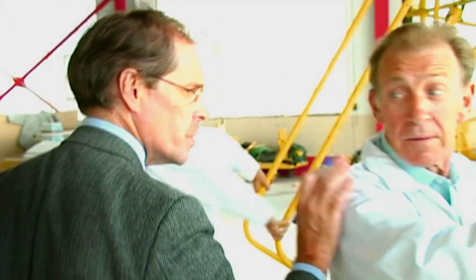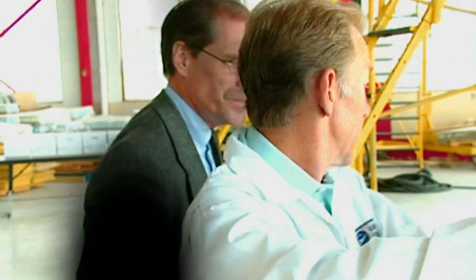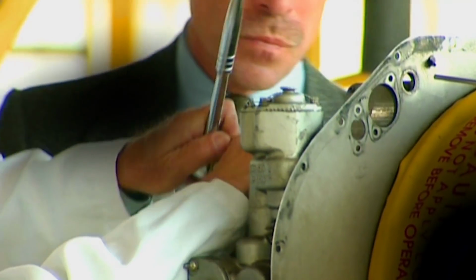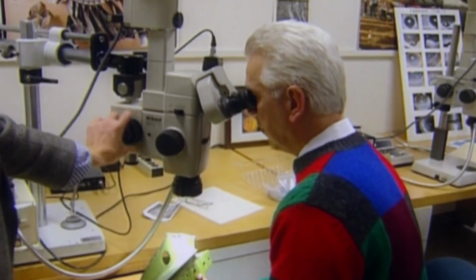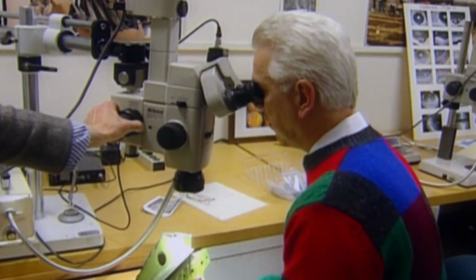The maintenance records reveal that the broken propeller blade had earlier problems. We found out that propeller blade had actually been removed from service once already for a crack indication. And that became the first clue that there may be a problem with that propeller blade and those inspections.